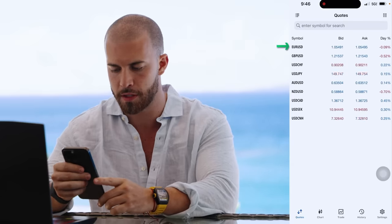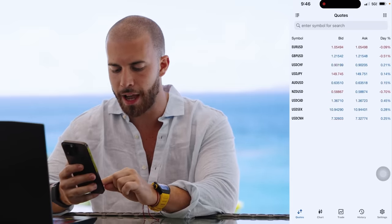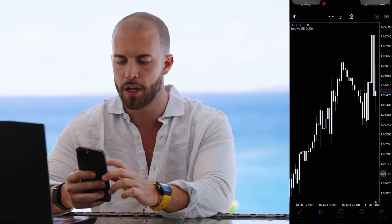Let's say I want to trade Euro USD. I click it and it gives me the same exact option. Next, we have the chart option. So this is where you can actually see the charts of the trade. So for example, let's say we wanted to trade Euro USD.